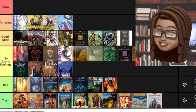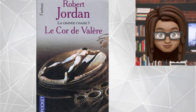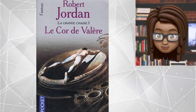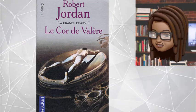And then we have another French cover with a butt. Why do the French put butts on the covers? What is this? At least with the Eye of the World, I knew what that image was trying to be. I think they were trying to do a Da Vinci thing from behind so you could look at the buttocks.